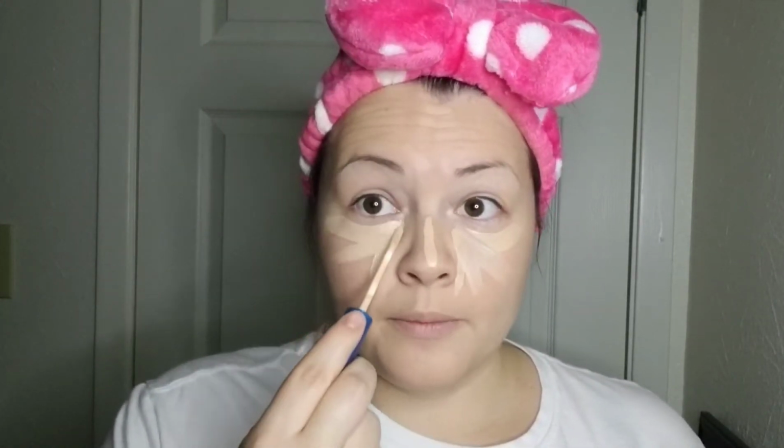So some concealer under my eye, the bridge of my nose. It's kind of where you want brightness to show. And especially if you are someone that has dark circles under your eyes, concealer is magical for that. And then I do a little here. Do a little here.